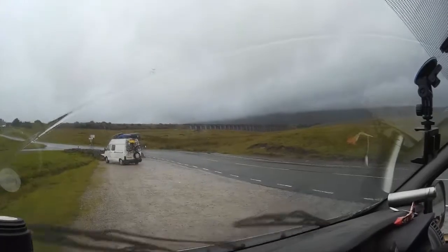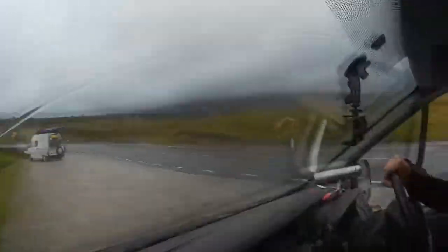So here we are, you wappers. Andy, it's you wappers. Ribblehead Viaduct, as you can see. It's not so bad now, but when we got here, it was chucking down. So we did the only natural thing we could do. Have a coffee. So I'll put it on again in a bit, and we should see some nice, moody, black and white pictures, hopefully.